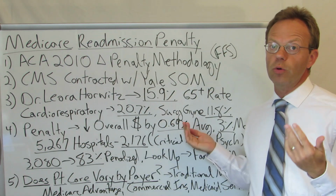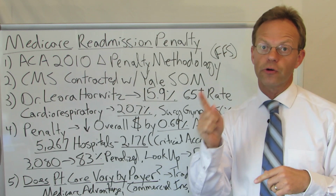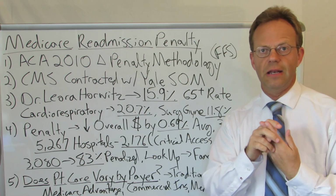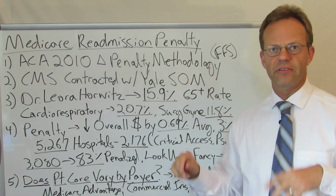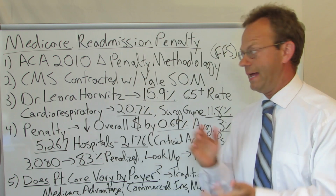Now keep in mind, with these penalties, all of these hospitals have a release valve to address these penalties, and that is their commercially insured patients. So they're saying, okay, Medicare is going to penalize us. When we go and we contract with Blue Cross and United, Cigna, and Aetna, we just need to finagle things so that these commercial payers pay us enough to make up for this loss in revenue from Medicare, right? So there's more than one way to skin a cat.